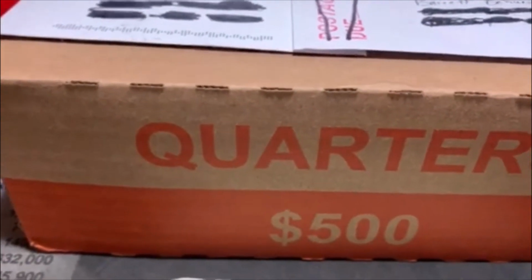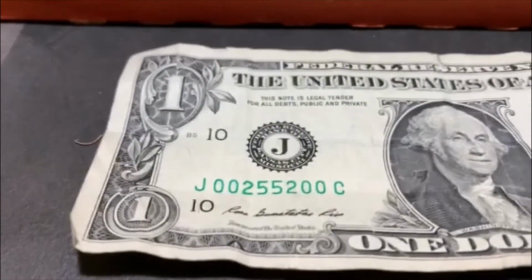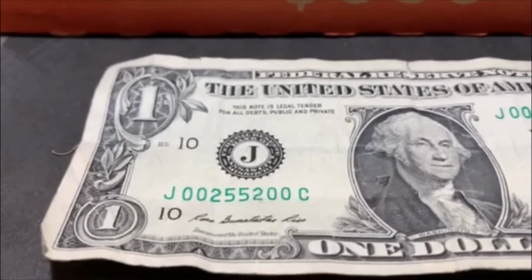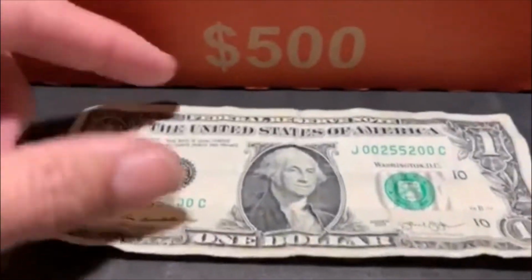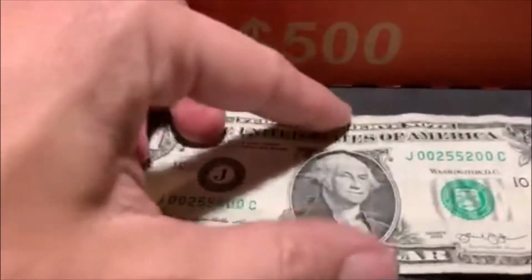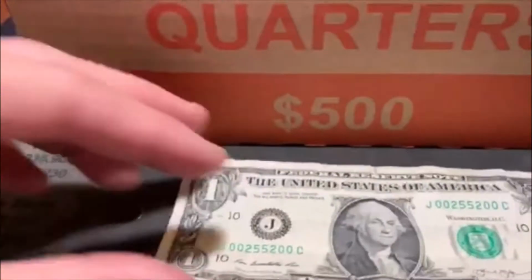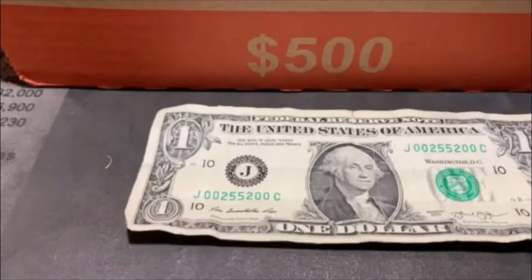We found a cool bill this week. We found a radar. So check that out. 0025-5200. That is pretty cool. It's in okay shape. I mean, it's got a bunch of folds in it. It's not beat to heck, but it does have a little tear in it. Definitely could be in better shape, but it definitely could be worse too. All right, let's check out the change.